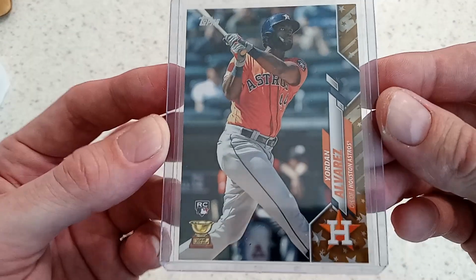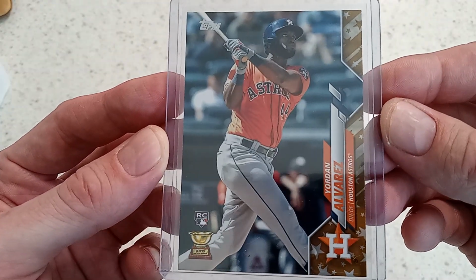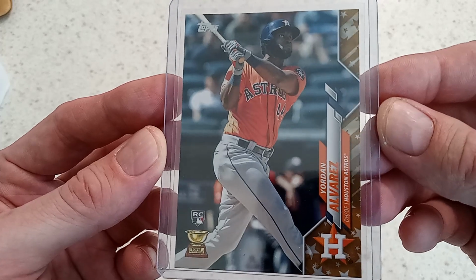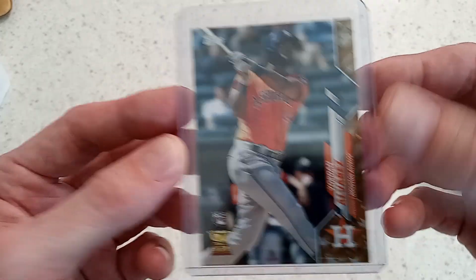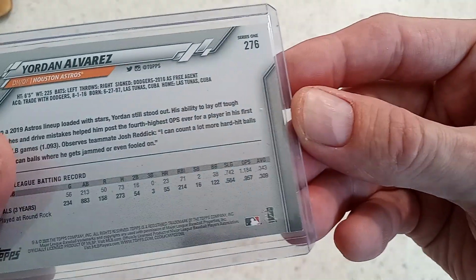For modern stuff, I like the parallel rookies, but for $2, I'm not passing up Yordan Alvarez Gold Star. I don't care how common they are. That's just a ridiculously cheap card. Yeah, not gradable, but $2.